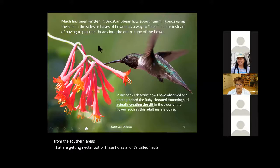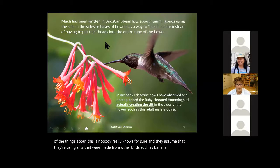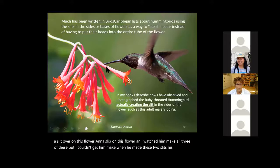But one thing about this is nobody really knows for sure. They assume that they're using slits that were made by other birds, such as banana quits, or insects that are making slits in the flower. But this particular bird, you can see his beak is in the tube of this flower. And there is a slit over on this flower and a slit on this flower. And I watched him make all three of these, but I couldn't get him making, when he made these two slits, his body was in the way, and then he made this slit.